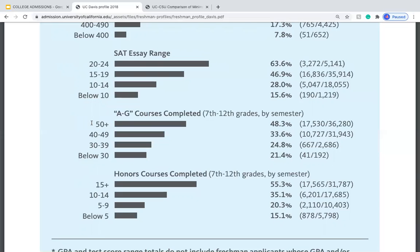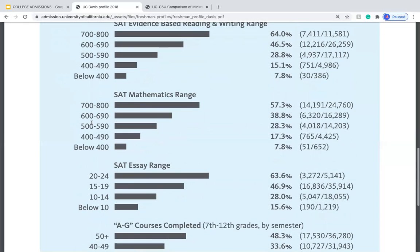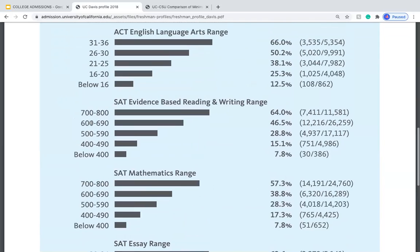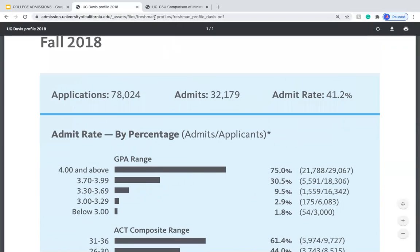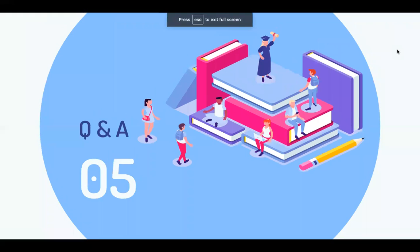So again, this is a good guide to let you know which schools are your safety schools, your in-between schools, and your dream schools. So this is a very, very good tool to use. Okay. And now we're going to go into our Q&A.